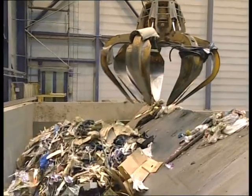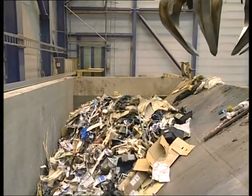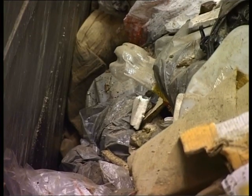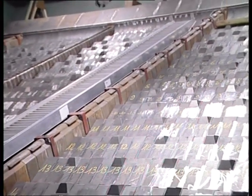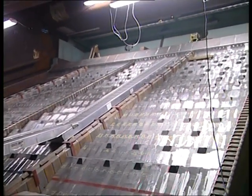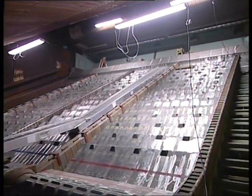Each hour, more than 25 tons of waste are fed into the chute of the furnace. In a year, more than 200,000 tons of waste are incinerated and converted into energy. The waste combusts as it slides down the inclined fire grate, which has an area of 100 square meters. The temperature in the furnace is approximately 1,000 degrees Celsius.